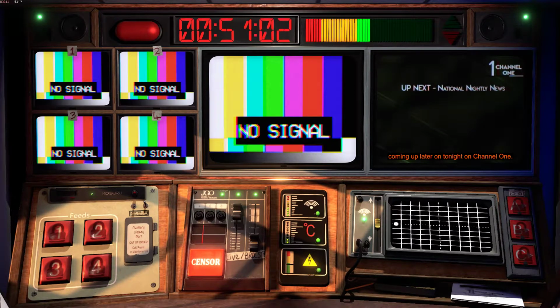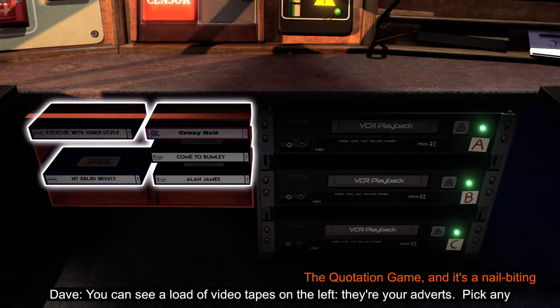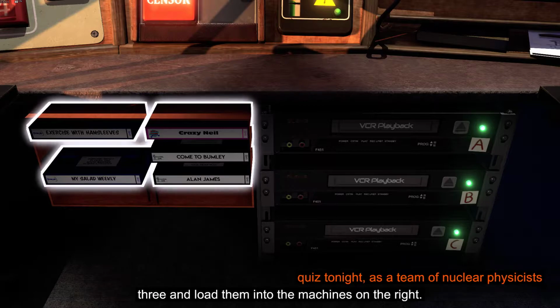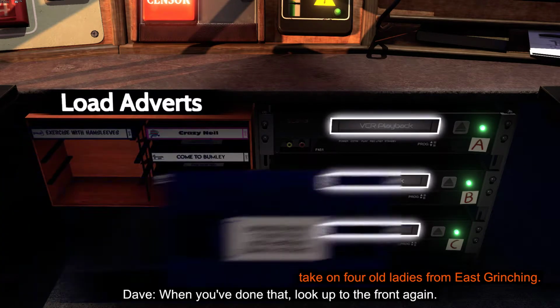Coming up later on tonight on Channel 1. You can see a load of videotapes on the left. They're your adverts. Pick any three and load them into the machines on the right. When you've done that, look up to the front again.